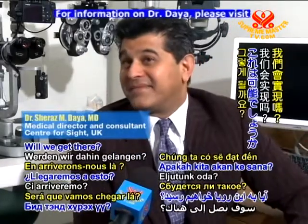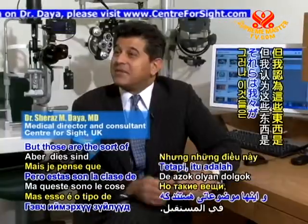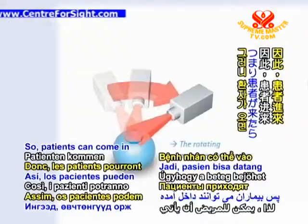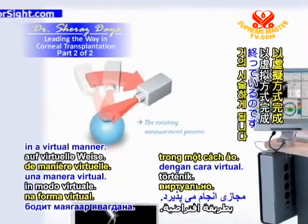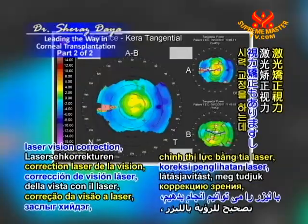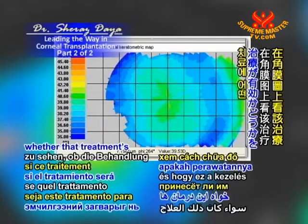Will we get there? I'm sure we will in time to come. But those are the sort of things that I think that we have as an ultimate vision. So patients can come in and it's almost done in a virtual manner. In fact, we're doing it right now. When we do laser vision correction, we can do a simulation of their treatment to see on maps of the cornea whether that treatment's going to be of any benefit to them or not.